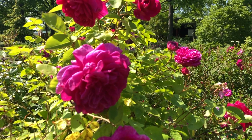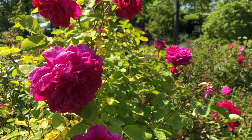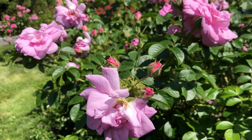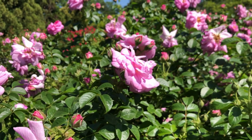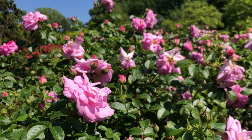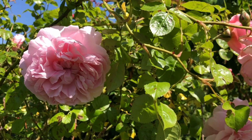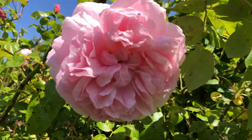The blooms all depend on how mild of a winter we had. We're actually 2 to 3 weeks earlier than we were last year, and as you'll see here today, which is May 26th, we're really starting to see them finally blossom. Usually we'll see a second bloom in July or August. We'll keep deadheading them, and last year I saw rose blossoms all the way to Thanksgiving.